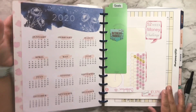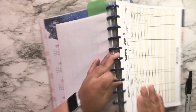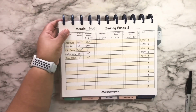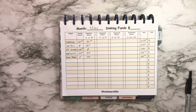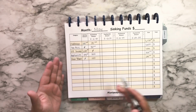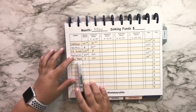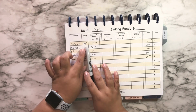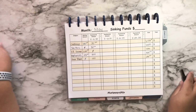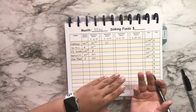So I did bring out my sinking fund form, and this is what it looks like. I had to put this so this won't move, guys, because otherwise I'm out of frame and I don't realize it. Okay, so this is my sinking funds form. In this sinking funds form, like I said, I used it to fit my needs. And I put the category, the starting amount. So for example, 180 was the starting amount before paycheck 1. And this time around, I'm adding 20 additional dollars in here.